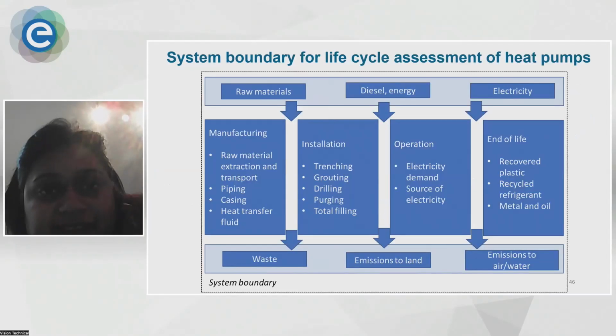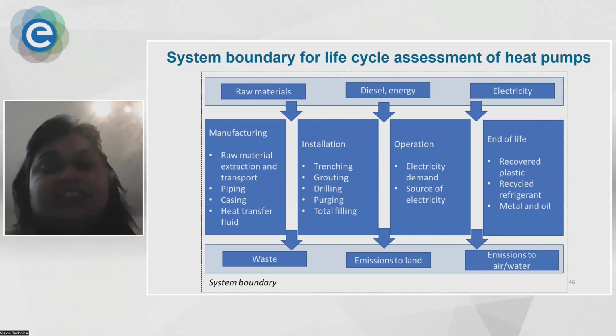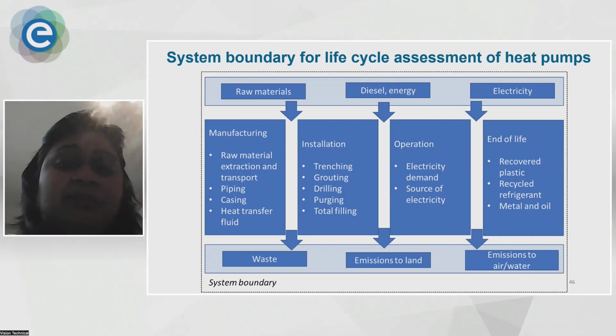And next slide please. So a generalized system boundary of life cycle assessment of heat pumps will involve raw materials, energy, electricity, transportation, and the stages would include manufacturing. It will include piping, casing, heat transfer fluids, installation, all the preparation of the building for installation of the heat pumps, operation, what is the source of electricity, end of life, whether we are recovering plastics, are there recycled refrigerants, metal and oil, and the last one is what are the waste produced in the system, what are the emissions to land, emissions to air or water. Next slide please.